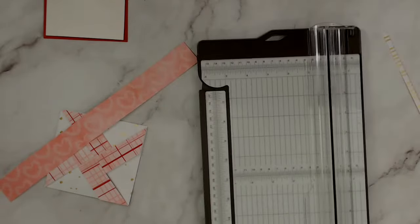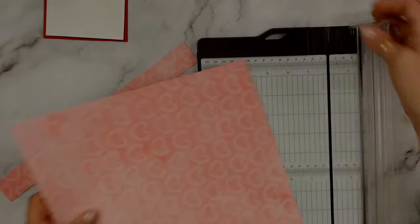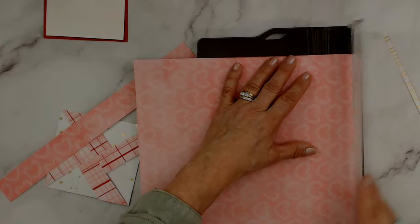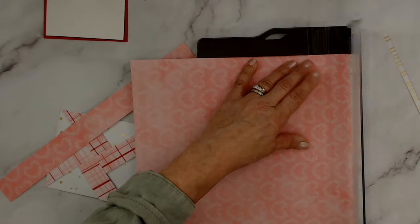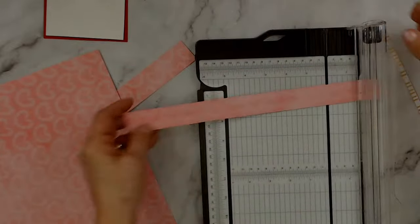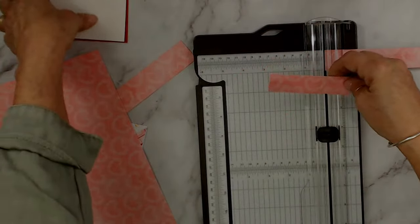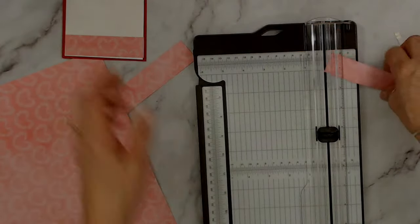Now, we're going to do another, I don't know if I'm going to have enough. So 1 1/4, that one I don't need that much. So my heart there, about 1 inch. Yep, that's pretty good, by 3 3/4. And that's going to go at the bottom here. So we're going to carry the inside in, okay?